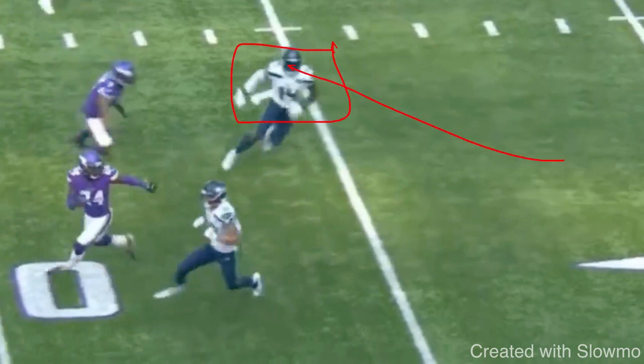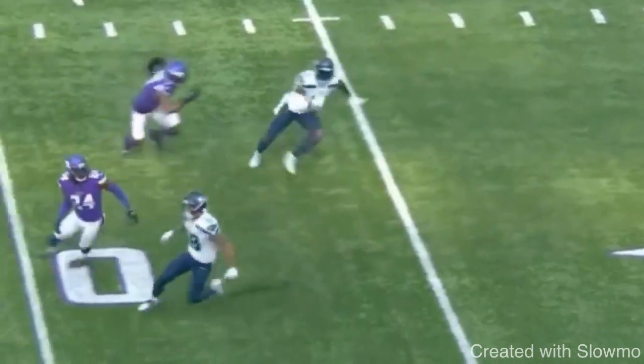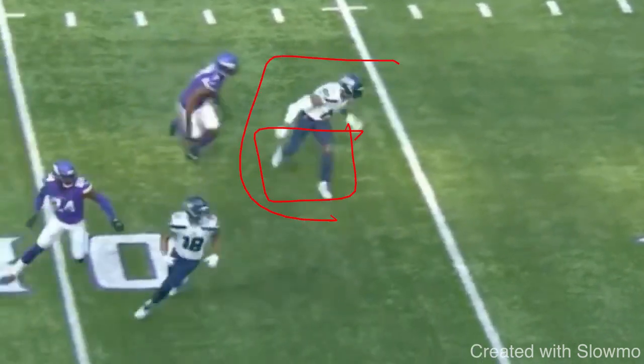Now, you see Metcalf doesn't even sell with his eyes on this break. He breaks to the out route here, and he does not even sell with his eyes. It's all stride, and it is all body language because a DB commits on two things. He commits on your speed, you being in full stride, actually running down that first portion of the break, and he commits on your body language, and that's what Metcalf does.